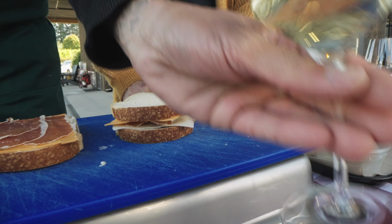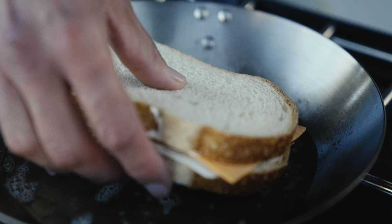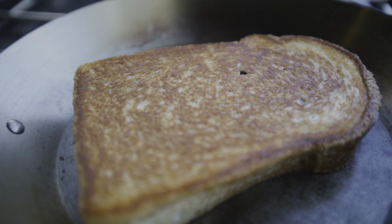Now we're going to get our pan hot, nice and hot, add a big chunk of butter and a little bit of truffle oil. Probably let that sit for 3 or 4 minutes, watching closely not to burn your bread.